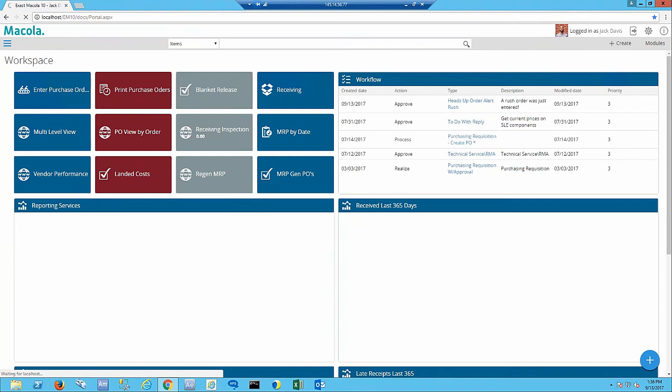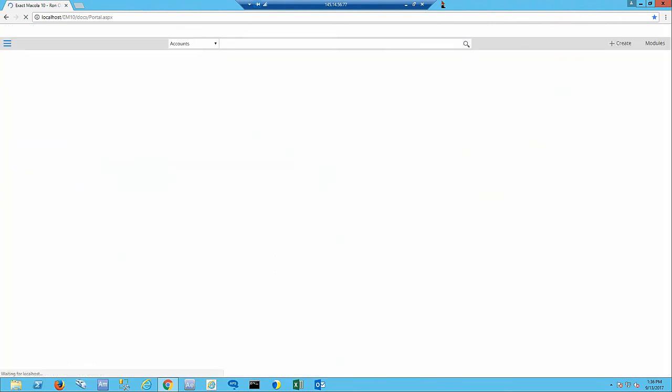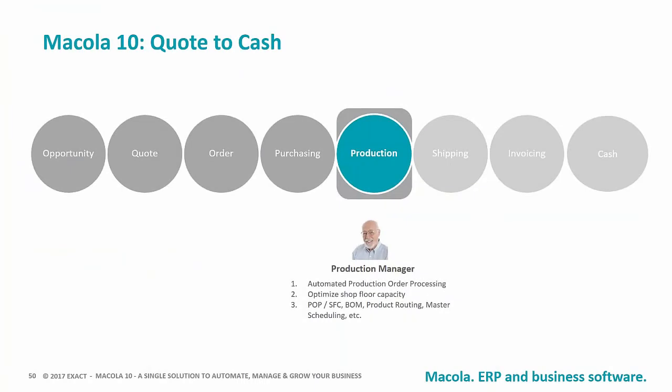So now I've got the PO out, I've got the product received, Jack's kind of completed his task here, so I'm going to log off as Jack, and Nick's going to switch us back over so we can see what might be the next role that we're going to assume. And that next role is going to be the production manager. We're going to log in as Bruce, and we're going to see that a production order was automatically created.